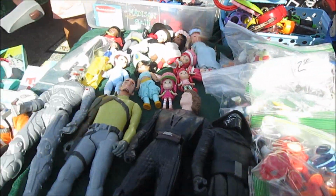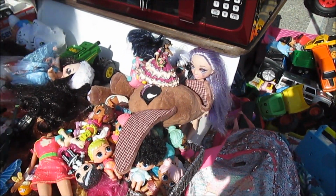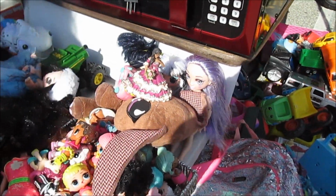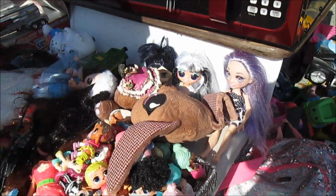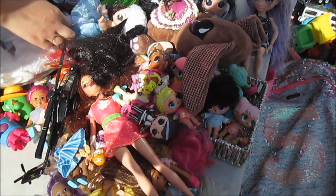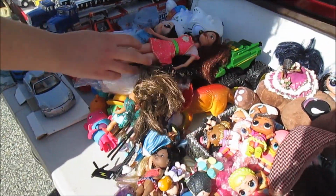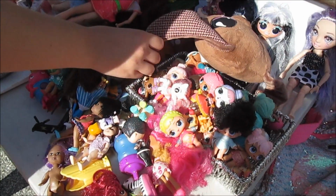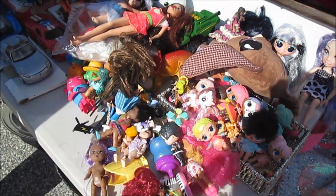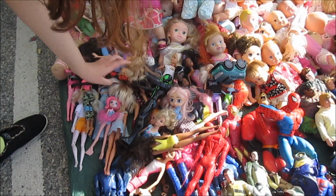Bunch of small Strawberry Shortcakes. Got a little surprise here. I see a Rainbow High and a bossy girl. OMG back there and a bossy girl. Yep, and we got Na Na Na. See a My Scene here. Bunch of different small dolls. A lot of bossy dolls down here. Got some Barbies. Another bossy girl.